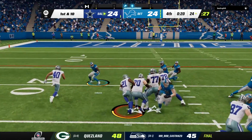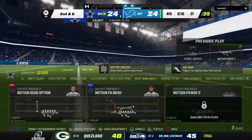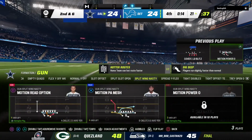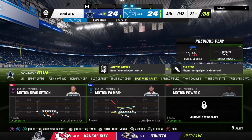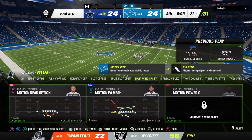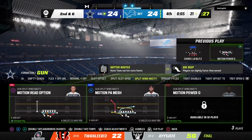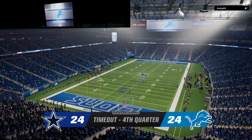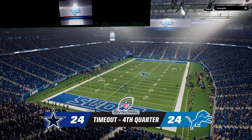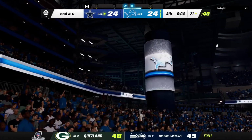They stay on the ground, but this time it's Elliott. And he'll take this ahead for about 4. Call it a gain of 4 on 1st, and that'll make it 2nd and 6. And they're going to get the timeout called. What a finish. We're down to 4 seconds to go in this football game.